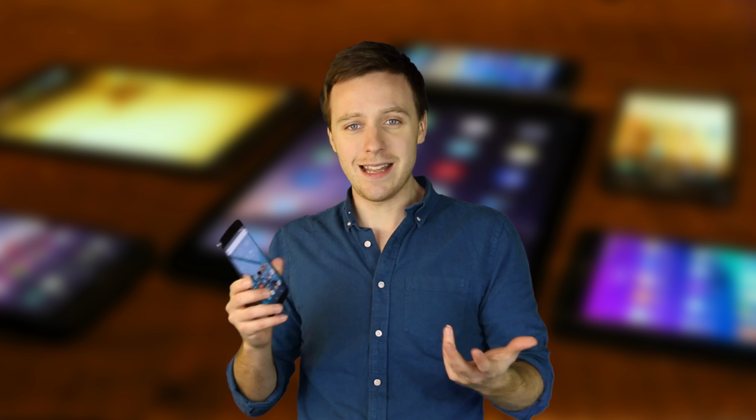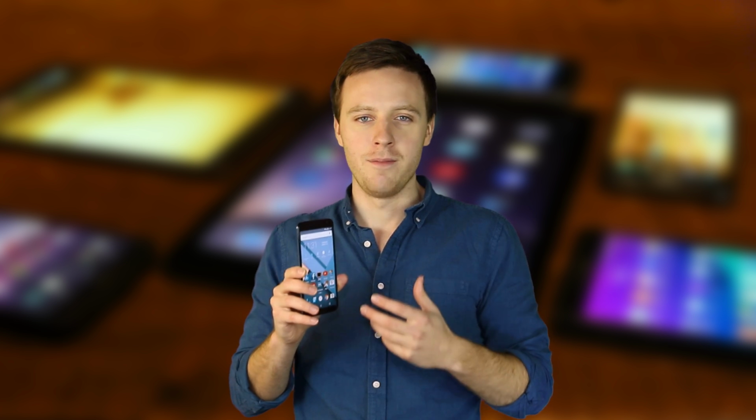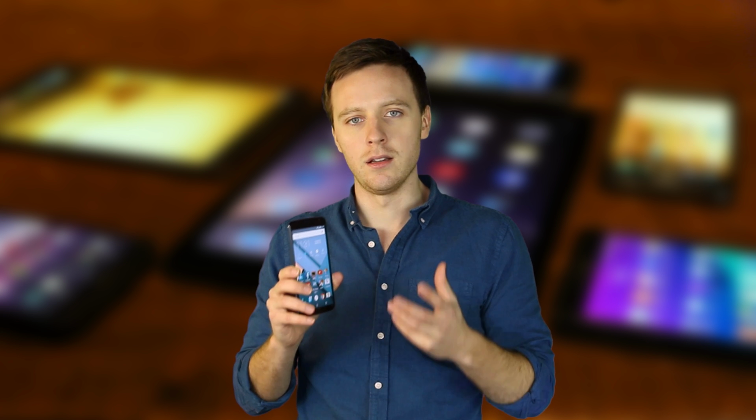A lot of people will think it's too big, 6 inches is phablet territory, it's not going to fit in your pocket. Well, it does fit in your pocket, but it is big. But for some of you, maybe it's a tablet replacement. For some of you, you'll want a big phone. You just enjoy a big screen, and I certainly have grown to like it. It makes apps and games and movies a lot more immersive.